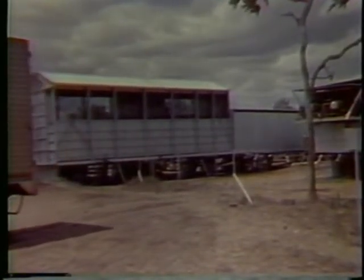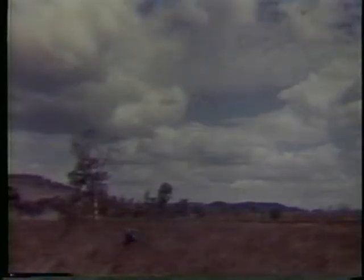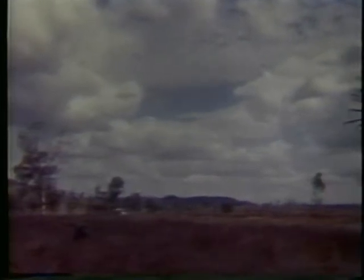Only one single driver will guide that faithful Mack truck on its long return journey. It's a tiring and demanding job with heavy responsibilities.